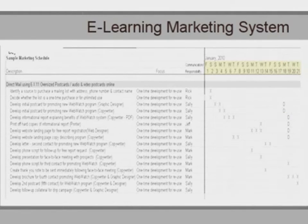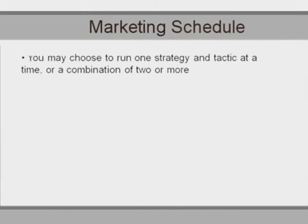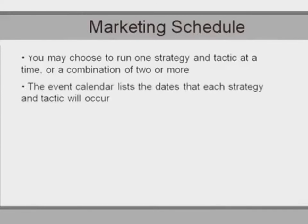This simple tool provides another visual representation of your lead generation strategy and is a quick reference guide for specifically tracking when and how you plan to generate a massive number of highly qualified leads. You may choose to run one strategy and tactic at a time, or a combination of two or more. The event calendar will act as a roadmap, so you know when, where, what, and how you will send out your lead generation messages. The event calendar lists the dates that each strategy and tactic will occur.